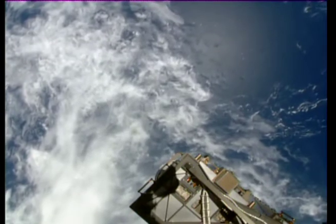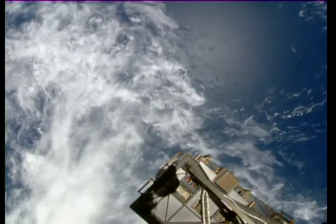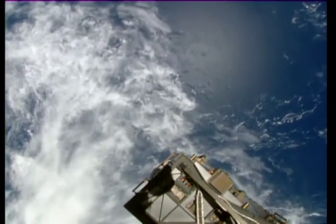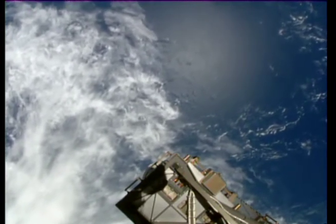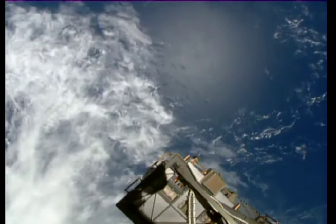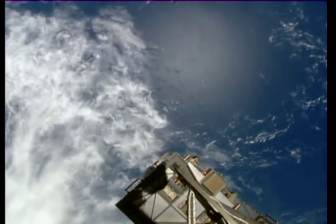Station on Space Ground 2 for Dragon approach. Go ahead, on 2. Show transition to docking axis, range is 375 and attitude as expected. Copy all.